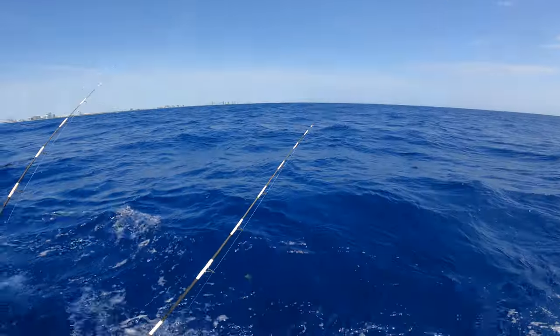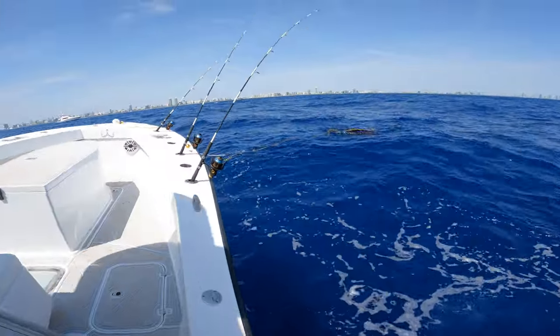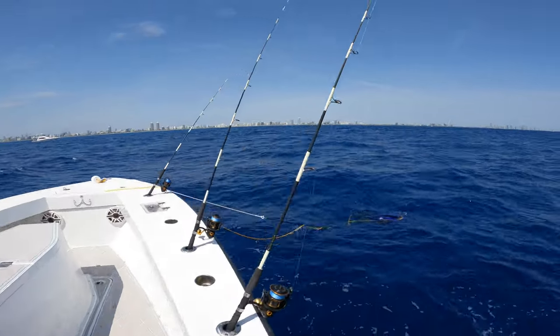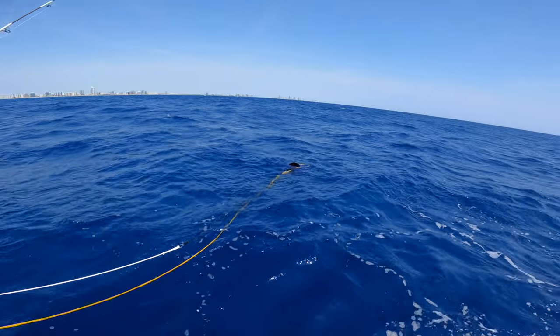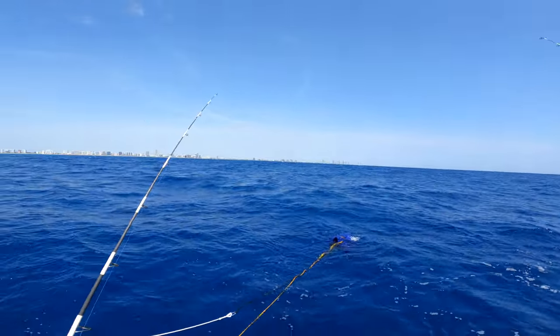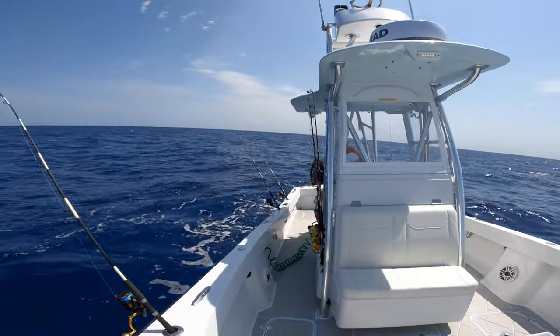Check out that swell. It never looks as bad on film, but we got six lines out in our drift today, lined up perfect with the drift. We got two deep baits, three flat lines with pilchards, and a mid bait with some wire. But the waves are coming over the side of the boat, so stay tuned.